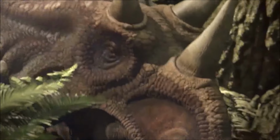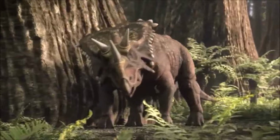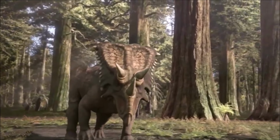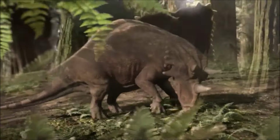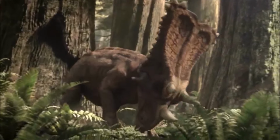In terms of behavior, it is typically depicted as a docile herbivore, moving in herds and feeding on low-lying vegetation. Its beak could have been its primary defense mechanism, as its horns were relatively small. Some older interpretations speculated that males had longer brow horns than females, but this idea has since been challenged due to the lack of clear sexual dimorphism in the fossil record.